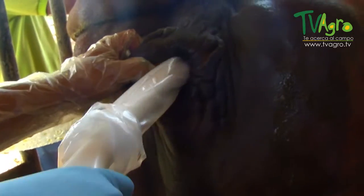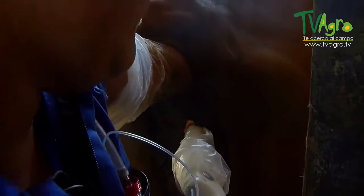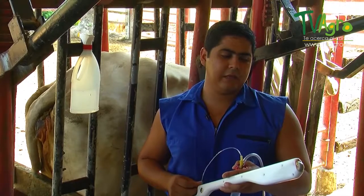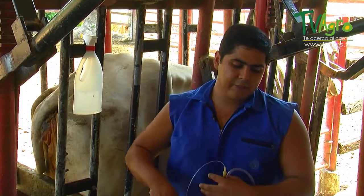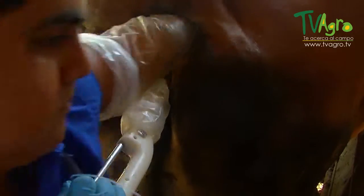The needle points in a fixed direction, so we can perform the aspiration manually. Through rectal manipulation, we can locate the follicles, so that they will be at the exact place where the needle will emerge. You have to be very precise to prevent lesions inside the ovary. You have to concentrate a great deal so as to always enter through the animal's stroma.